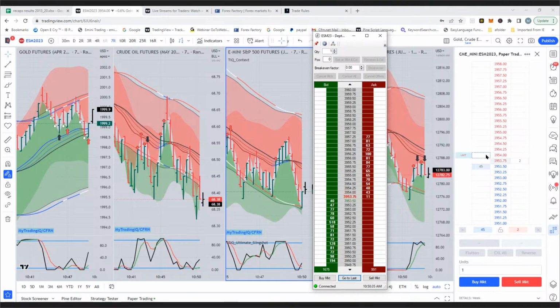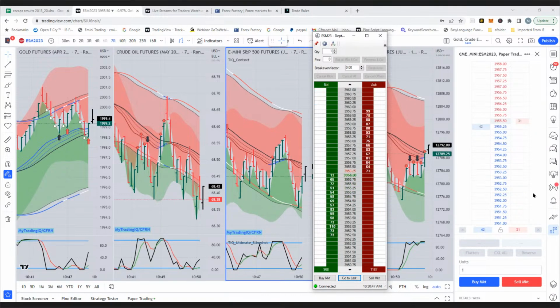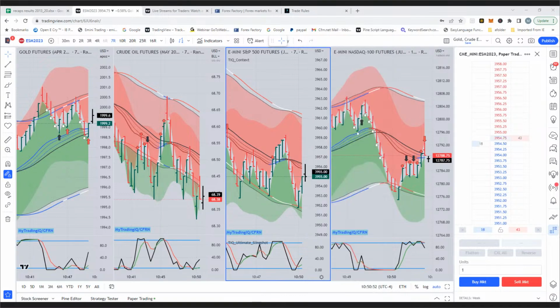And not only that, with this, I can put a buy stop limit in one mouse click. And it's got my stop set, it's got my buy stop limit set. That's one mouse click to put that on. And you see my stop is set. I put that in there. Now with TradingView, you can do a buy stop limit and a sell stop limit and stuff.